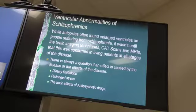Did they have schizophrenia? No, they didn't have schizophrenia. They had brain damage, and the brain damage was causing the ventricles to get larger. But with somebody with schizophrenia, this is what we see. The larger the ventricles, the larger the open areas in the brain, the more severe their symptoms. So we can actually do brain scans on an individual that we think has schizophrenia, and we can discover whether they actually have it or not.